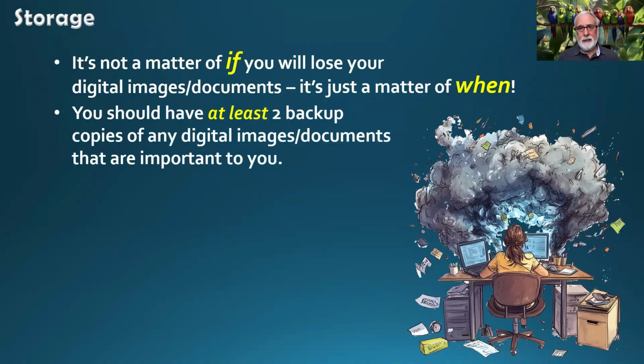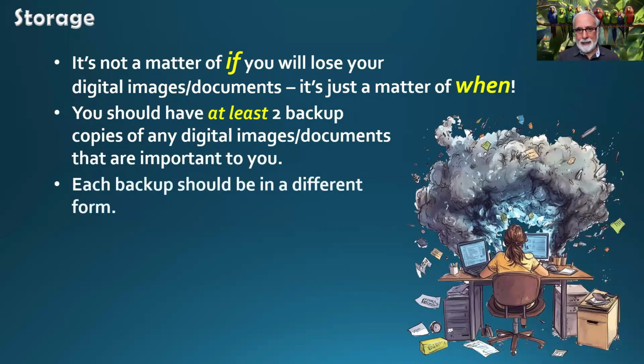Anything that's digital, whether it be a document or an image, you need to have it backed up in at least 2 places. And each backup needs to be in a different place. You can use cloud backups, but I can tell you cloud backups will go away. You will lose all of your cloud backups, guaranteed.